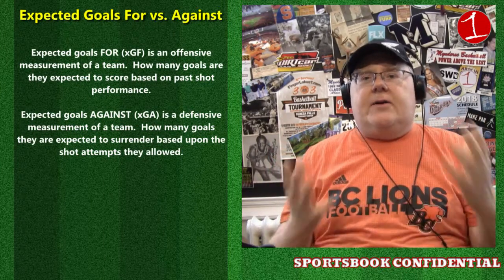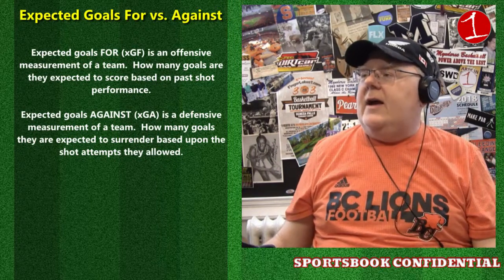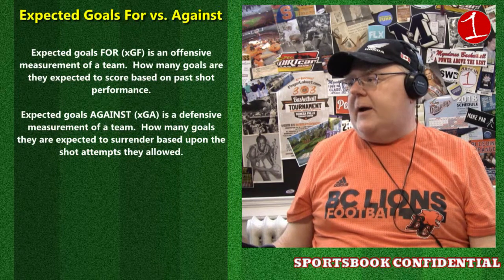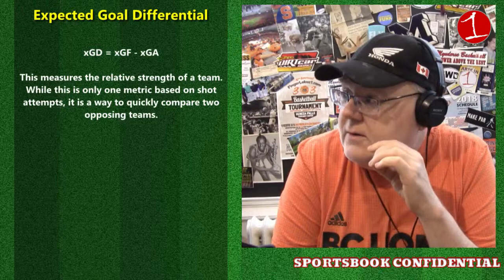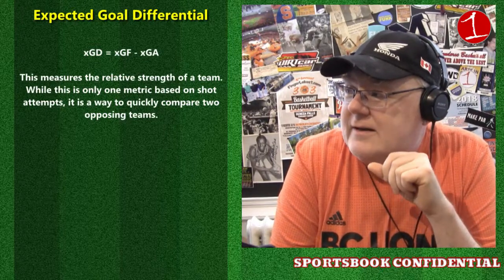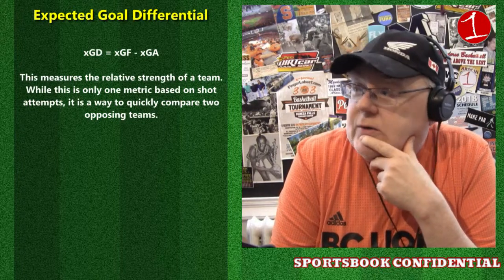So we know how to calculate expected goals. We know how to calculate them for and against. So now that we have all that information, we are going to go to expected goal differential. An expected goal differential, XGD, equals the expected goals for minus the expected goals against.